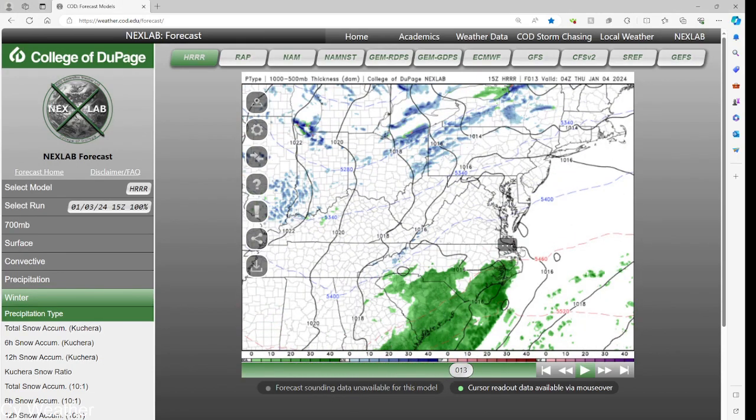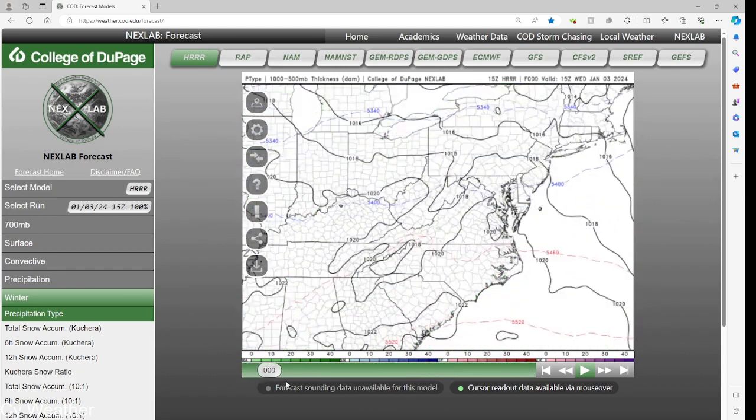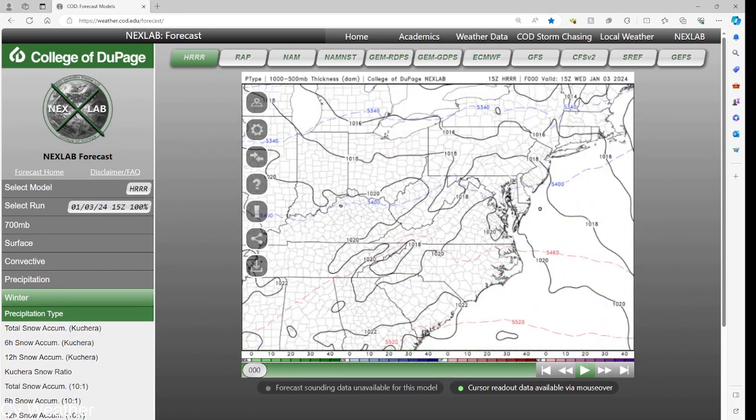I will admit there could be a decent amount of rainfall going on into South Carolina and North Carolina. That's something to keep a lookout for as we go on through our day today. But honestly, fairly quiet weather-wise.